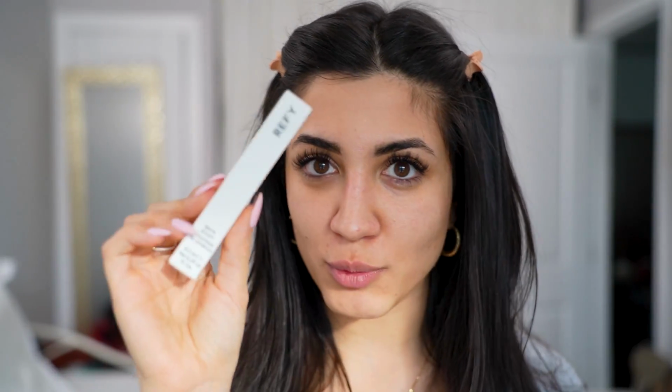So I also got this brow gel from Refy and I am so excited to try this, but I always put the brow gel on once I've finished my complete face just because I don't want anything getting attached to it. So we will do this at the end.